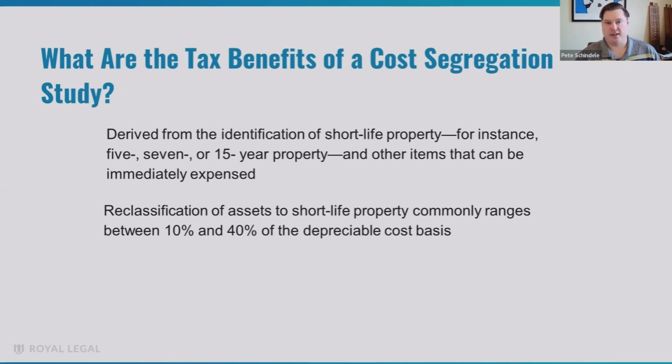As I touched on earlier, there are tax benefits to it. Really, it's identifying what the short life property is. Short life property in this example could be carpet. That's not a 27 and a half year asset. That could be a 5-year asset, a 7-year asset, or you can maybe get 100% bonus depreciation during the current year, depending on the tax law.